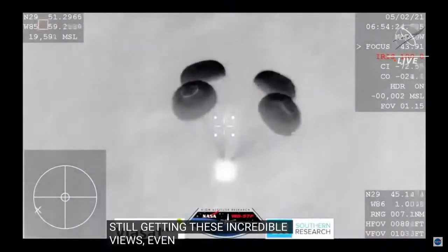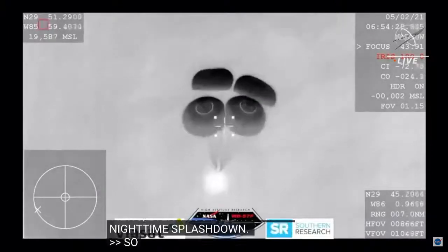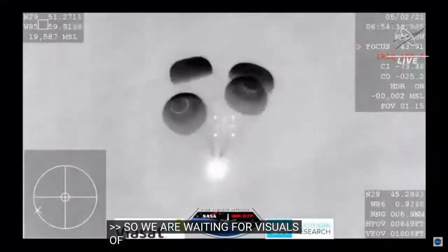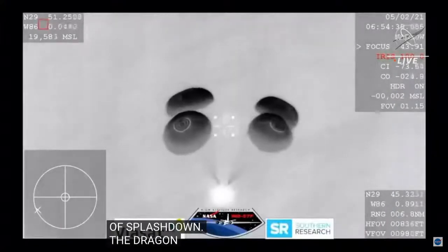So we are waiting for visuals of splashdown. The Dragon 1 program had great success with water landing, with 20 successful splashdowns over the course of that program, 9 of which were carried out by flight-proven Dragon spacecrafts.